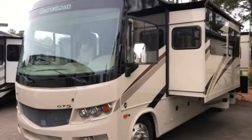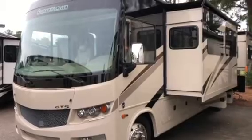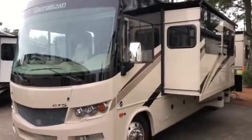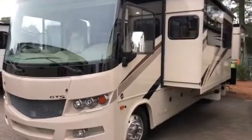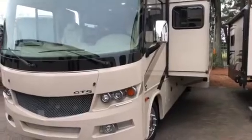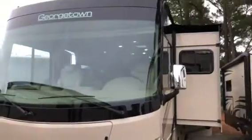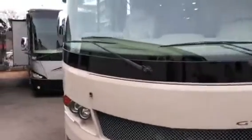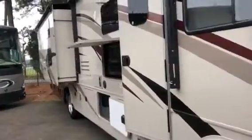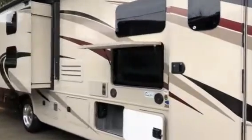Today we're looking at a brand new 2019 Forest River Georgetown 36B5. Class A Motorhome, gas on the Ford V10. Awning toppers over your Slideouts. This coach has bunk beds, 3 Slideouts.